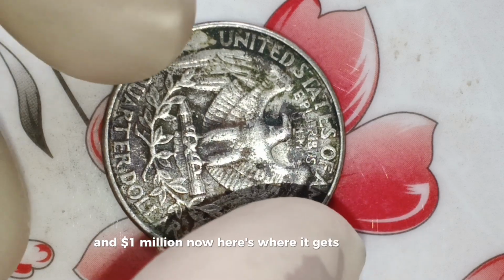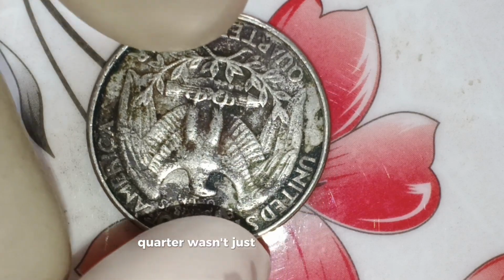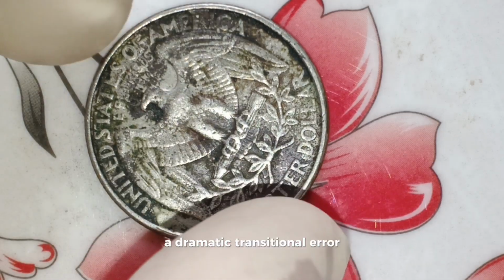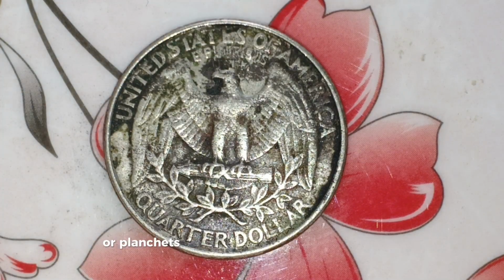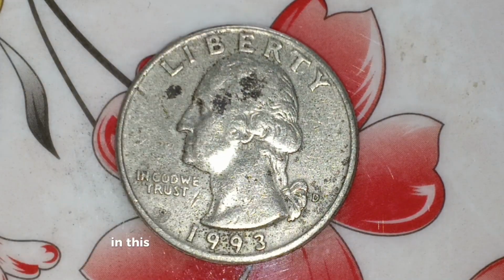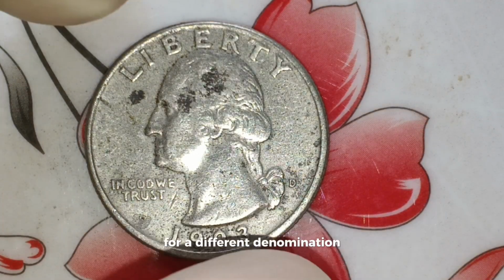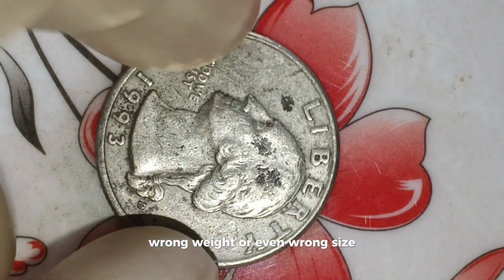Now here's where it gets interesting. The $1 million 1993 D quarter wasn't just in mint condition, it was struck with what experts call a dramatic transitional error. Transitional errors happen when a coin is struck using equipment or planchets from the wrong metal composition, typically during a year of material change or machine transition. In this case, the coin was struck on a planchet that should have been used for a different denomination, resulting in the wrong metal, wrong weight, or even wrong size.